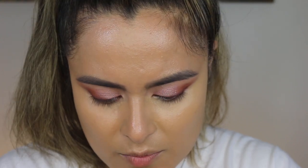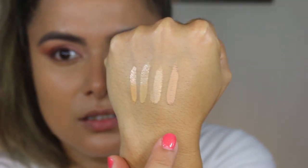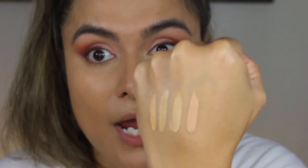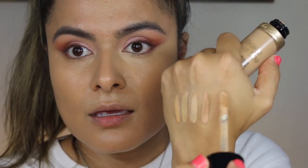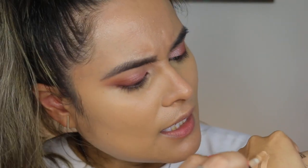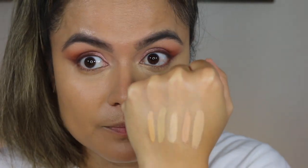Now let's do a swatch of whatever is left here on the ColourPop concealer. Now this is an old tube. This one's definitely a little bit warmer and a little bit drier now. Let's do a swatch of the Born This Way, which I love for coverage, but again, a problematic brand that is not clean beauty, and neither is ColourPop by any means, but ColourPop is affordable.